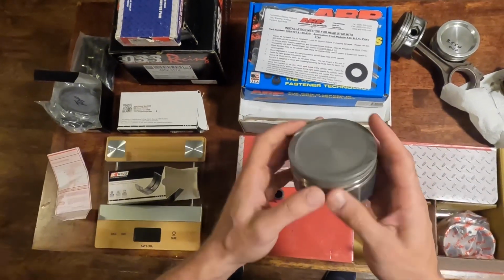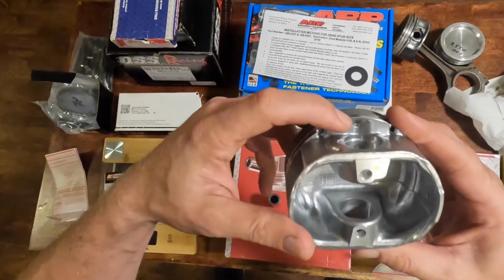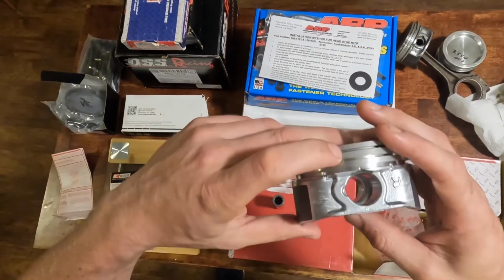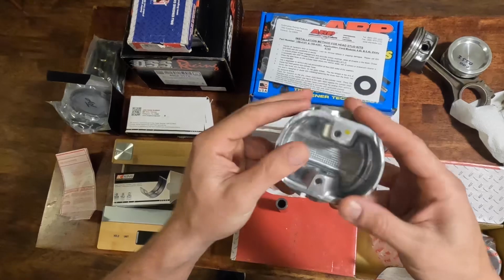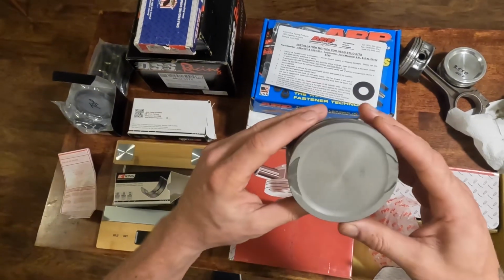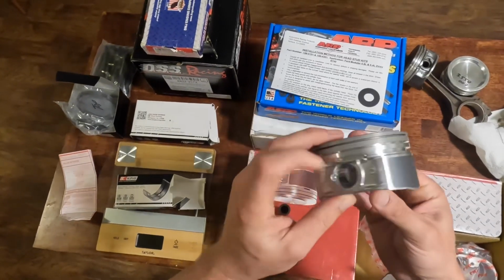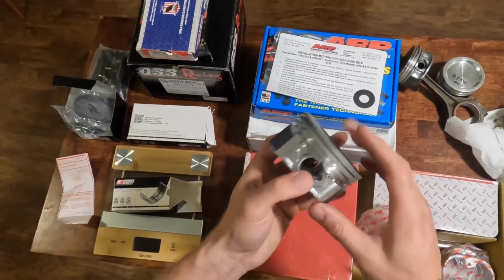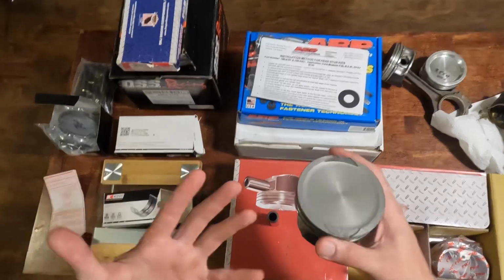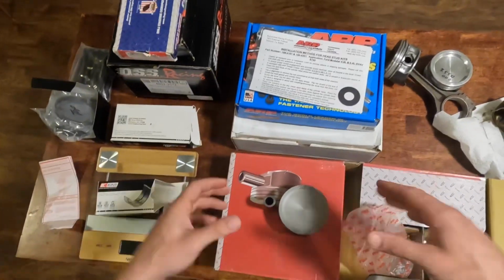But the casting of these, there's a lot of really thin spots, and you can actually see this one cracked and chipped off a section right there, just from shipping. And it's a weak piston material. So when I got these in and held them in my hand, I was like, no, we're not going to use these. Now, would they work for an OEM rebuild? Yeah, but when we're going to start putting some boost to it and everything else, I don't have the confidence in these.